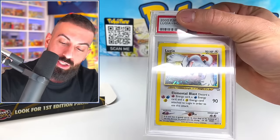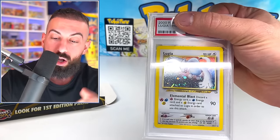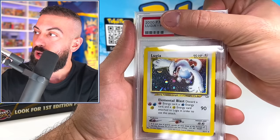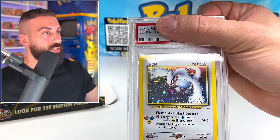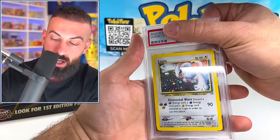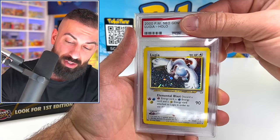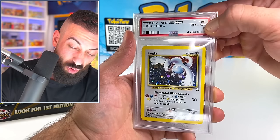This is our first box! A Neo Genesis Lugia Holo! No! No! What is the grade gonna... No. It doesn't even matter what the grade is on this at this point. Dude, it looks good. There's no... Oh, my God. Okay. Okay, we're gonna reveal it. We're gonna reveal it. 3, 2, 1.